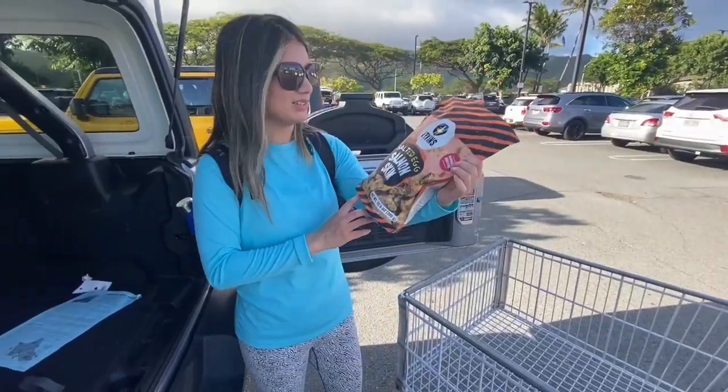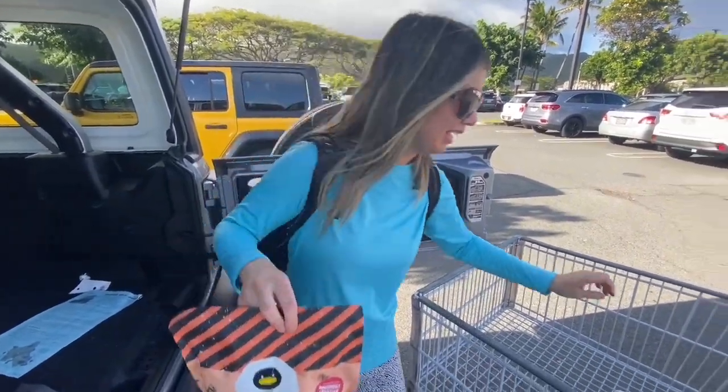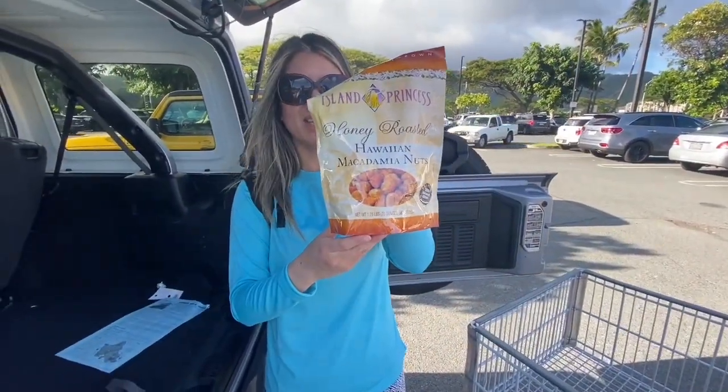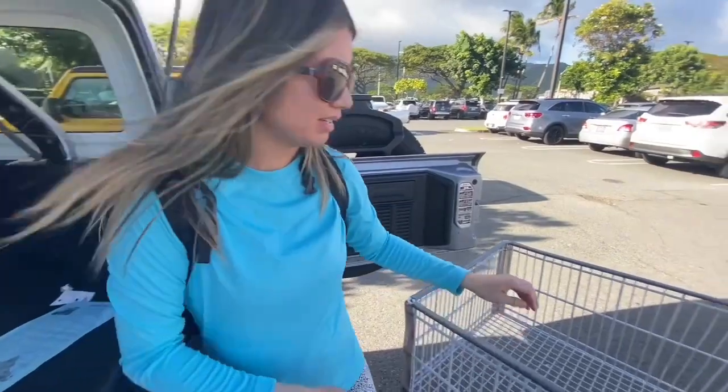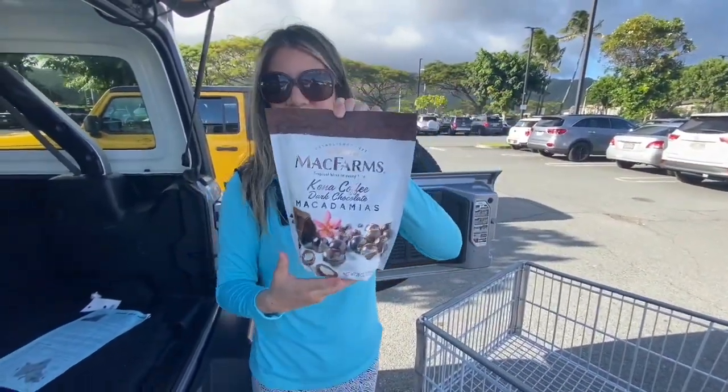We made it to Costco and currently in the aisle of snacks exclusively in Costco, Hawaii. We just went to Costco, and this is what's unique. We got the salted egg salmon skin. And we also got the honey roasted Hawaiian macadamia nuts that are made here. And then also the Kona Coffee dark chocolate macadamias.